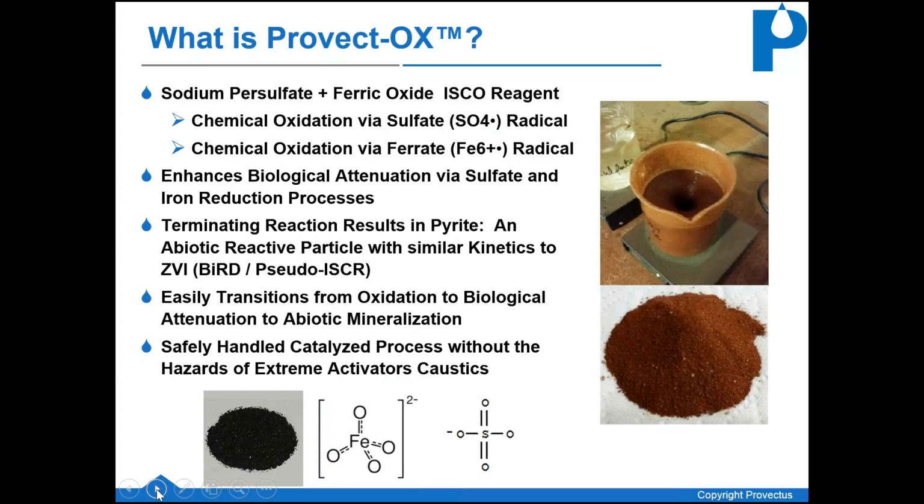in your ISCO projects. We're using sodium persulfate, but we're activating it with ferric oxide, and that's the nature of the patent. We firmly believe this is an independent patent, and it doesn't have any impact on the other existing patents, and so we are free to buy our persulfate from whomever we want to buy our persulfate from, which means you get it at a better cost.